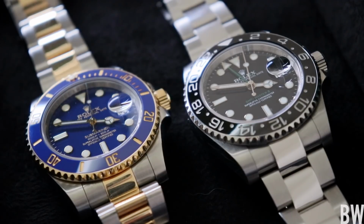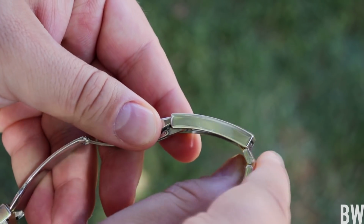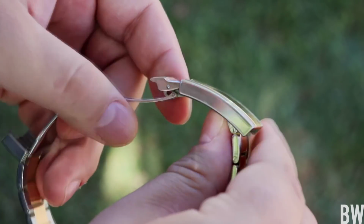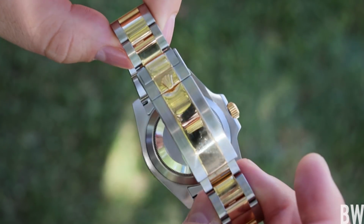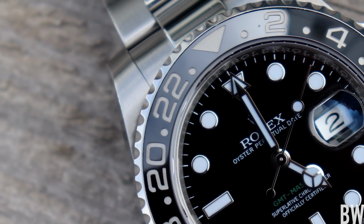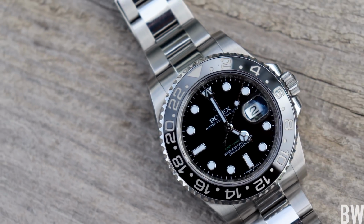Now there are a couple things that I do prefer about the Sub, namely the glide lock system on the clasp. I really like just the adjustability. You don't need another tool. It takes a few seconds and you can add or detract a little bit of size here on the bracelet on the fly. I think that's very practical, and it's only found on the Submariner. The GMT-Master 2 has the Easy Link extension system, which I do use. This has been my daily wear watch for the past year, and it does come in handy, but I think the glide lock would definitely be preferable.